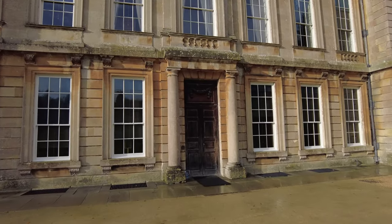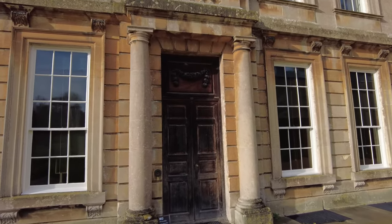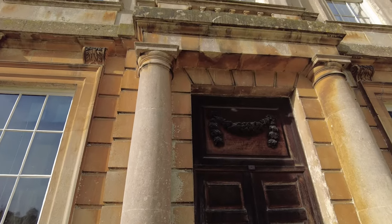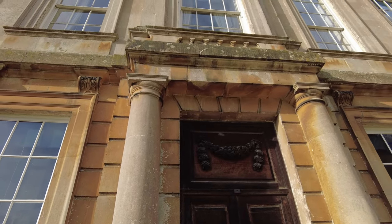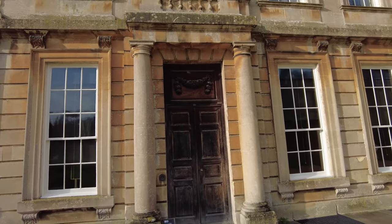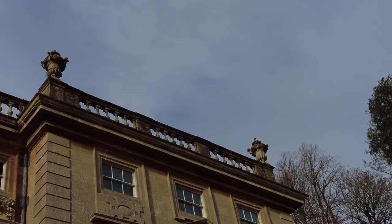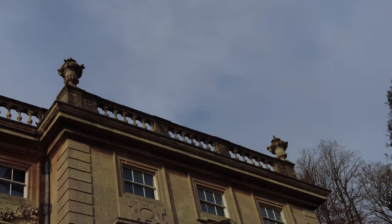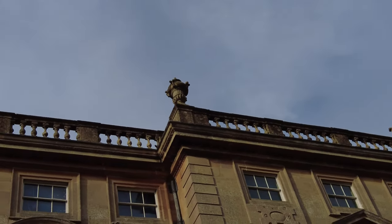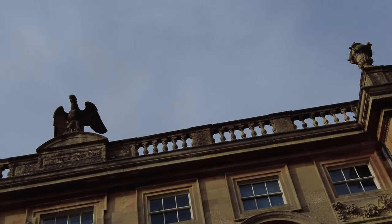And flanking the front door here, you can see that there's a pair of Doric columns. Across the top of the house there, you can see the classical balustrade and urns. And then the eagle in the middle again.